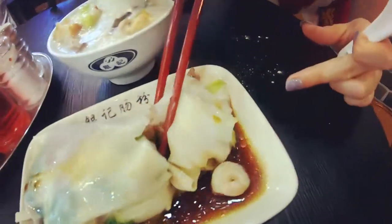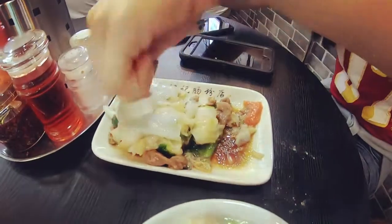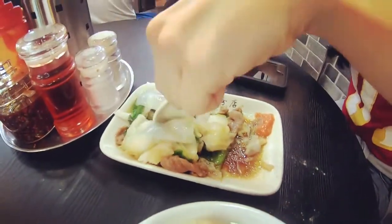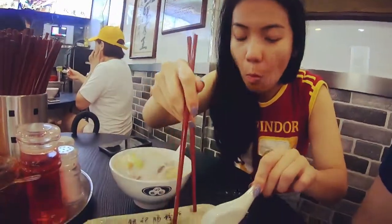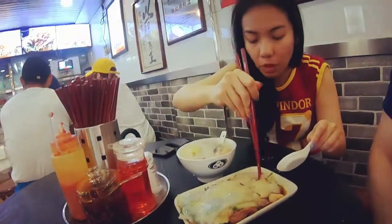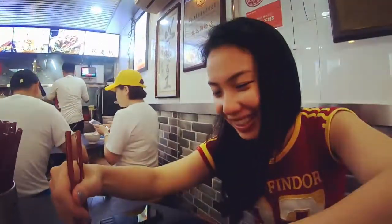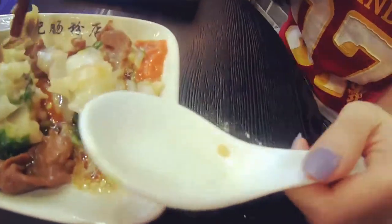Chopstick master. It's like a chopstick sword, samurai, wow. Sword. Look at the layer. Come on. What? Using a spoon as a knife doesn't work? Okay, let's eat it. Okay. Are you sure? Okay. Oh, look how sharp that spoon is.